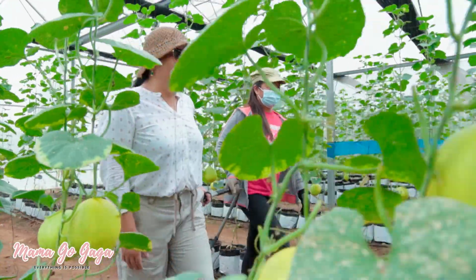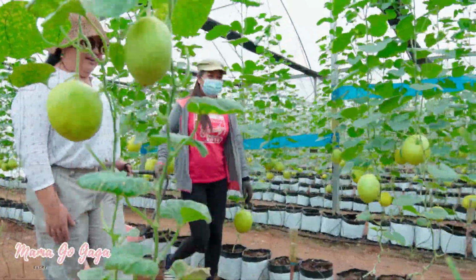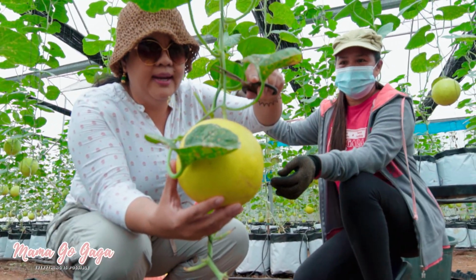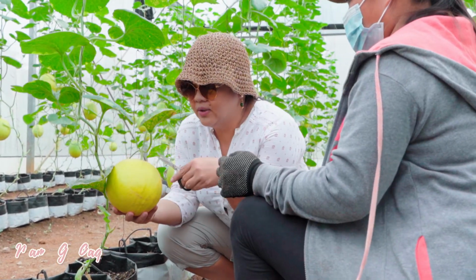Now it's time for my favorite part, picking or harvesting their freshly produced melons. Okay guys, we'll start. So i-cut na nato siya, right? Okay. So i-cut na tong mga dahon.